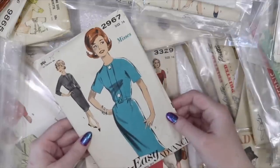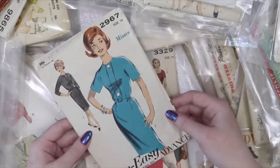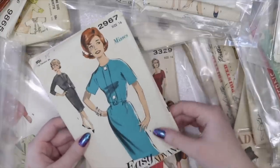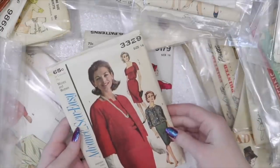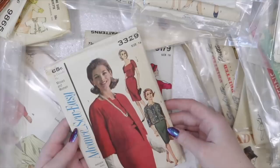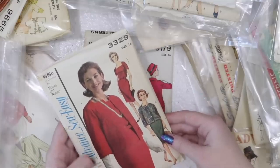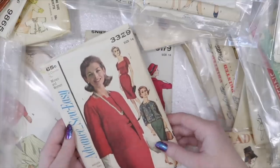And I've just set this aside because I'm actually paying a different price for the patterns from the 60s than all of the other ones, so I have to do some dating myself. Here we have an advanced pattern with a photo on it, which you don't see very often. That means it's clearly quite later, and this is in a size 16. You have the option to make this little jacket as well as a fitted sheath dress to go underneath it.